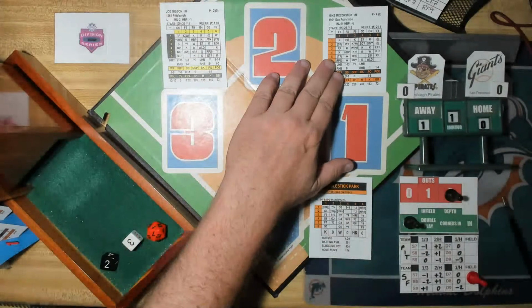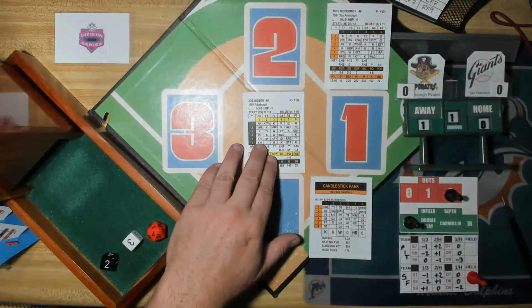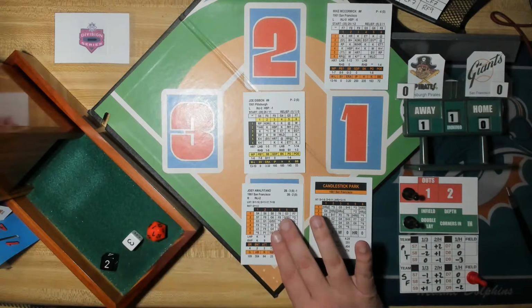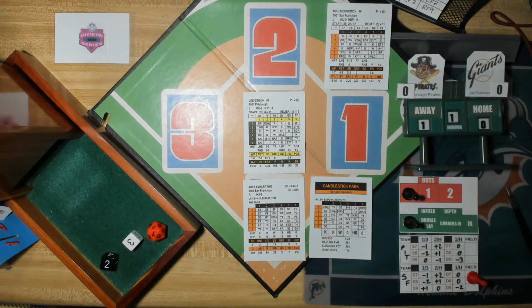We will go to the bottom of the first. Starting pitcher for the Pittsburgh Pirates, their number 1 starter, Joe Gibbon. I believe this is the first time I've actually had him on the board. 13 wins, 10 losses, no saves, a 3.32 ERA. He gets the call for the Pirates as the number 1 starter. Now we'll see if the Giants can get a run back.